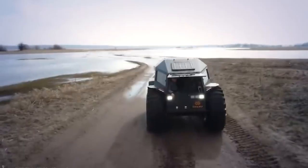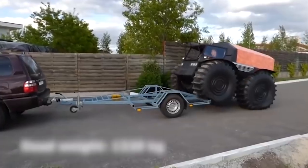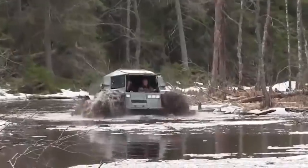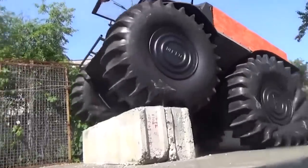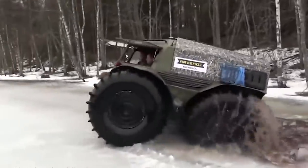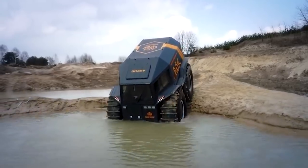Number 9. Sherp ATV. An impressive off-road vehicle that can tackle almost anything, the Russian Sherp is pretty much human. Not only can it swim, it can also climb over obstacles over 27 inches high. The Sherp all-terrain vehicle is also amphibious and can move from land to water with ease.